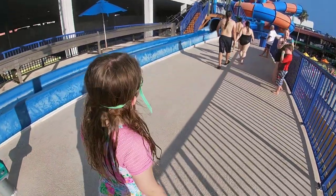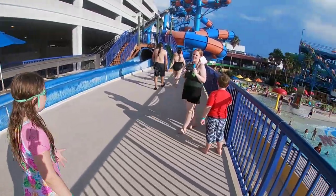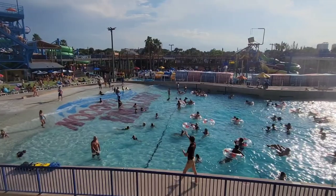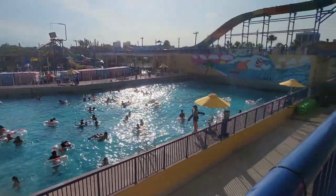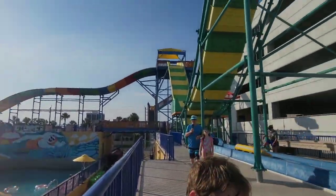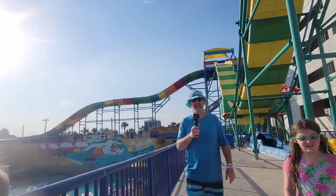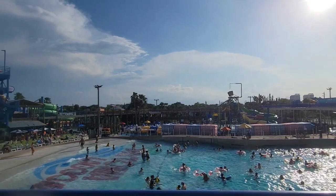That was pretty fun. What'd you think, Pumpkin? Yeah. They have 7 or 8 different water slides here, so there really is a lot to do to spend a full afternoon just at the water park. But we were ready to head inside, do a couple more things that we missed, and then head out. This Florida summer heat has been brutal, so make sure you stay hydrated.